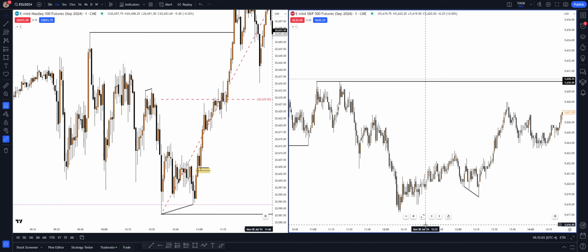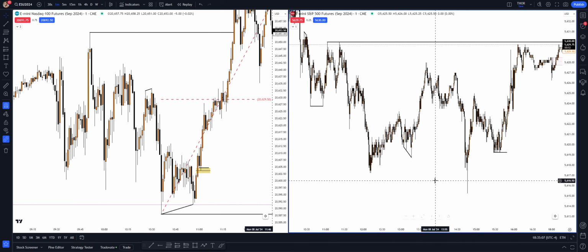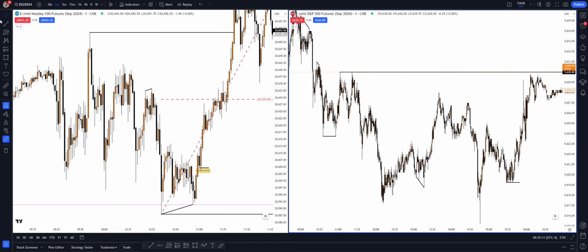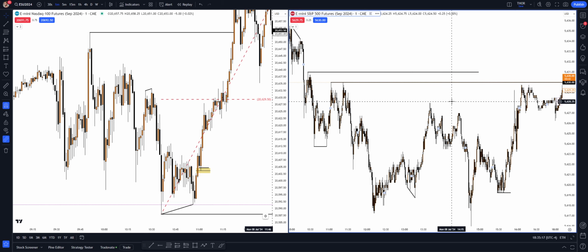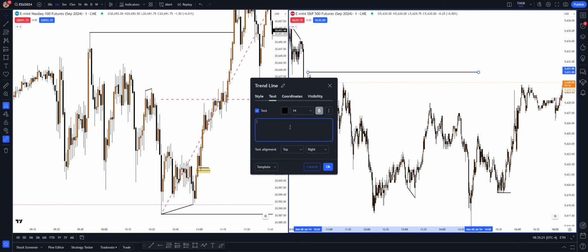I think this is what I said. I think ES was on a sell-buy model, which was wrong. I mean, in terms of narrative, I was wrong about that. But this is what I said. This is the market maker buy model objective. Equal highs are a high probability objective, but my main interest is, as always, SMT divergences. So this is the M1 market maker buy model objective on ES.